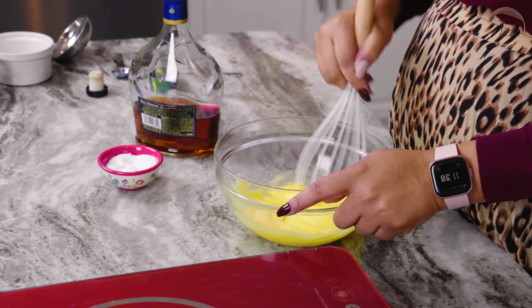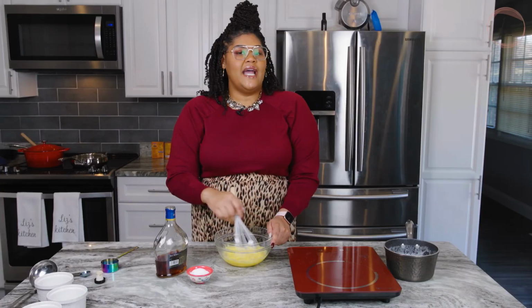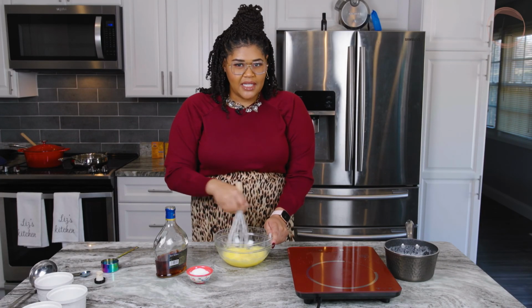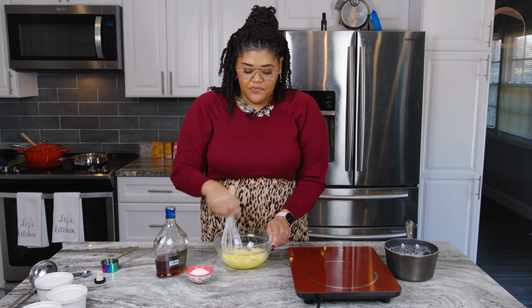But I really love this. This is also basically an ice cream base. So creme brulee is kind of like baked ice cream is what I like to think of it as. It has the same flavor. If you use really good vanilla and some heavy cream, you get a really delicious dessert.